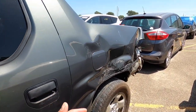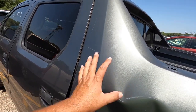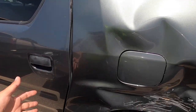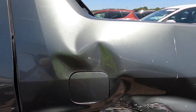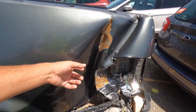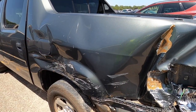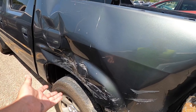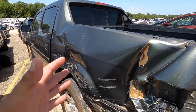Now that I've seen it wrecked, you can actually see the ripple effect through the bed and up into the C-pillar here. There's no bed, guys. This isn't like a truck where, typically, if you had this kind of damage on a pickup truck, like an old Chevy, Ford, Dodge, Toyota, Nissan, you could literally just unbolt the bed, throw it off, and put a new bed on, and you'd be good to go.